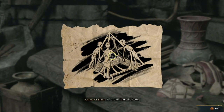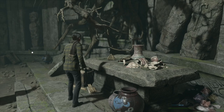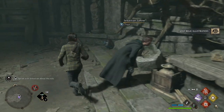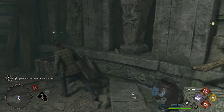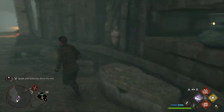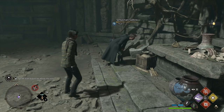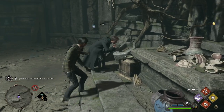Sebastian, the relic! Look! Okay, that's the illustration, so that is the relic. Could it be? It did say a great sacrifice. I don't know if that's a good thing right there. This might lead down a dark path pretty quickly.